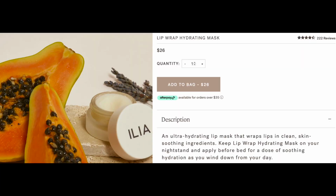Okay, so next let's talk about one that is new and I know I'm going to get questions about, and that is the Ilia lip mask. This one is a relatively new product. It has a somewhat minty, mentholy scent to it.